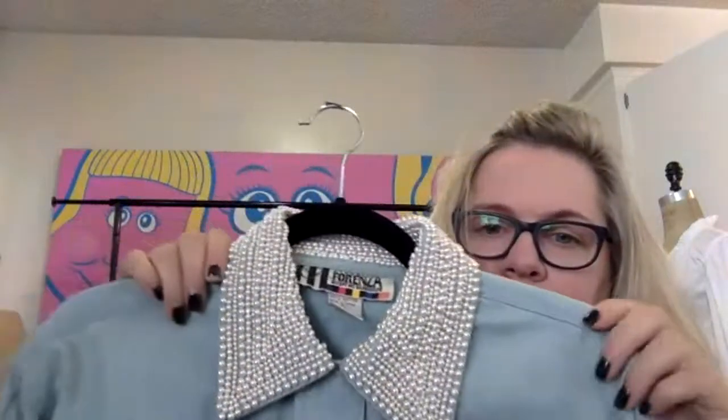Forenza denim shirt with the faux pearl collar. So it's super, super different, which is why I picked it up. That's going straight to the flea market. This I absolutely love. I'm so sad Virgin got bought out by Alaska Air, but the Virgin Phoenix sweatshirt, people love this airplane collectible stuff, and this will become more valuable over time.